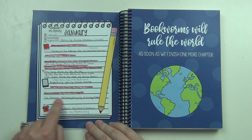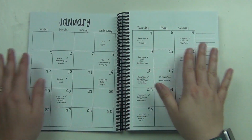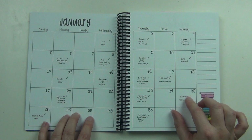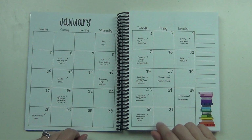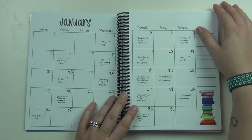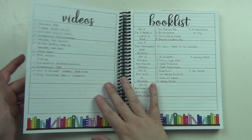So I'm just keeping track and highlighting them off as I go. And then this is my schedule for YouTube. I will write in the days that I want to post a video and which one I want to post, and then I'll make a little check mark next to it when it's already uploaded. That helps me keep track of what I have already uploaded to YouTube and make sure everything is ready to go. So that's my schedule.